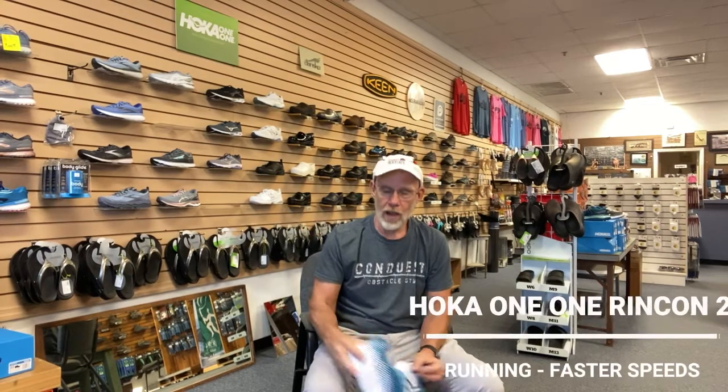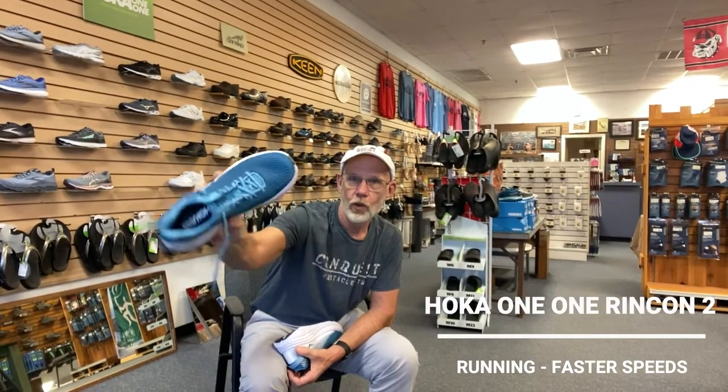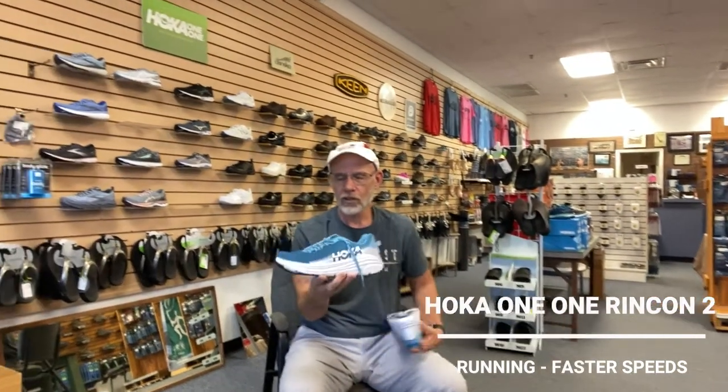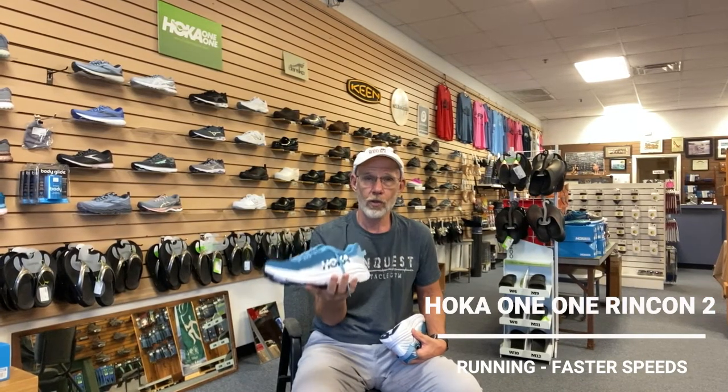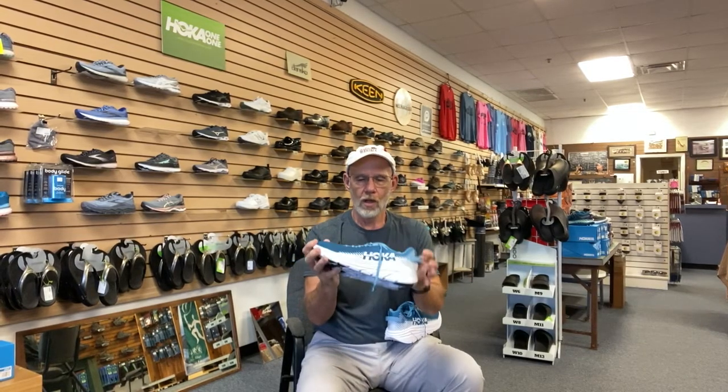For the type of workout that includes some running, anywhere from 100 yards, 100 meters, quarter mile, half mile, to 1 mile in intervals, I really prefer to wear these Hoka Rincons. So this is the Hoka Rincon 2. This is what it looks like. The Rincon 2 weighs 7.7 ounces, so it's super, super lightweight. This is a 5mm drop shoe.